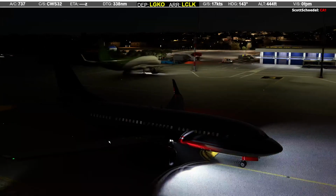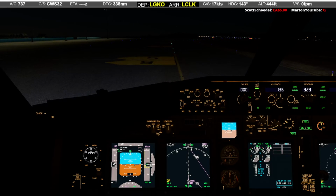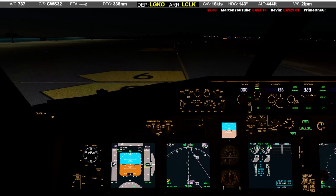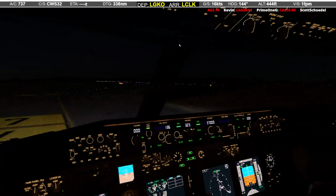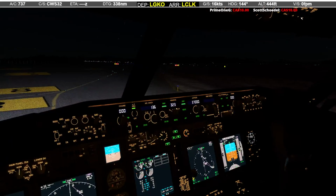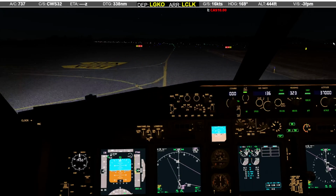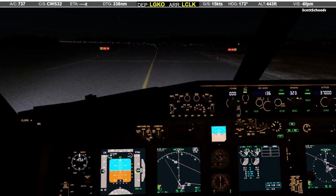There's Kevin over there. Let's see if we can get better model matching for Monday. Hopefully we can. So as we pull up here to the hold point, we're going to turn on our landing lights and get these strobes on, logo and wing lights as well, since we're going to be entering onto the runway. There's no traffic in the area, so we're good there.